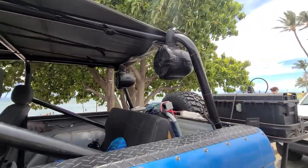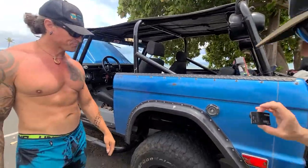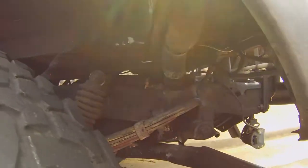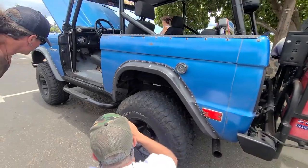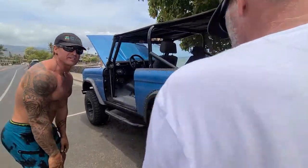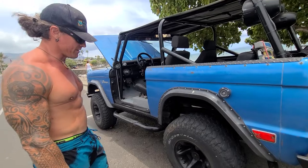What else you got out here? Got a 2-inch body lift on this thing. What suspension mods have you got? Honestly, I haven't done anything. It came with the mods that it has. So I myself haven't done anything as far as the suspension goes, but I don't plan on going any bigger than it is. Yeah, I love the size that it is. I'm running 33x12.50s.